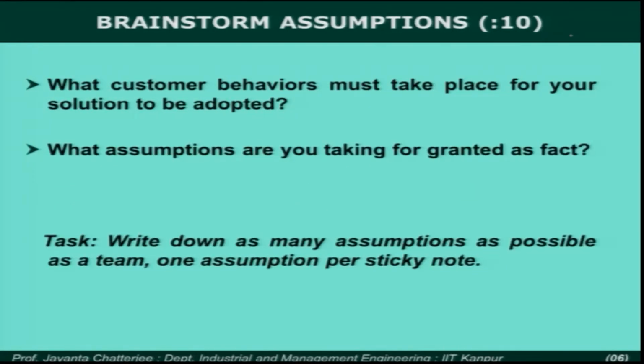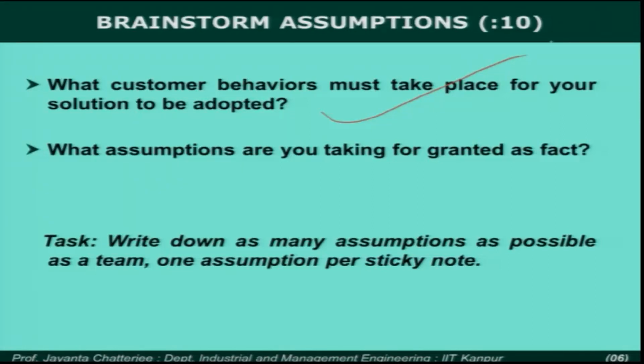In the next 10 minutes, you discuss with your teammates what customer behaviors must take place for your solution to be adopted. What are the preconditions for the customer to shift to your way of solving the problem? What assumptions are you making, or taking as fact, taking for granted? And write down as many assumptions as possible as a team, 1 assumption per sticky note.